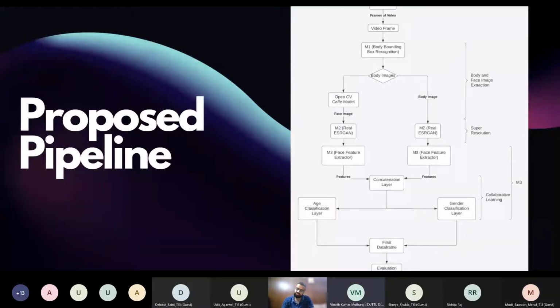One question. Here we have separate classification layers for age and gender, right? The body features and the face features are both concatenated and provided to both separate neural networks, or how is it? For gender classification and age classification, we are using a set of linear layers or fully connected layers.